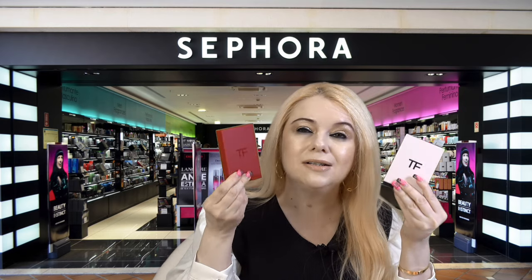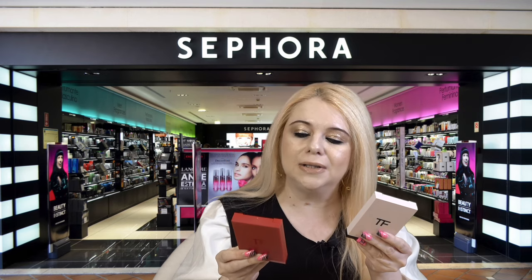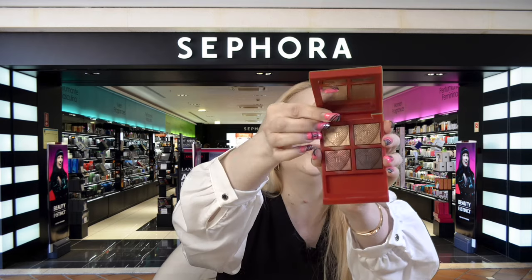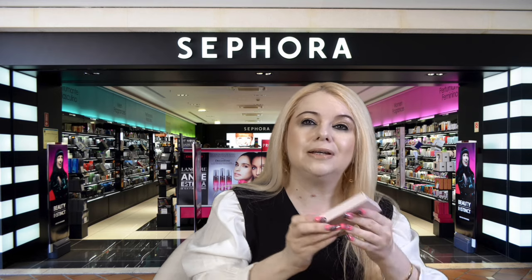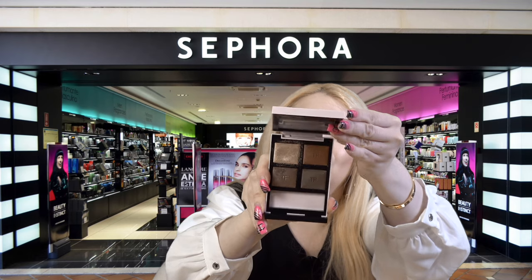Another two favorites are these right here. Again, I have limited edition packaging, but both of these are available in the regular packaging at Sephora. This one here is the Honeymoon, and then I have Body Heat. These are so beautiful. Just wait till you see these. So here is Honeymoon. It is stunning. It looks so beautiful on the eye. And then this one here is the Body Heat. Beautiful, beautiful shades, beautiful looks.